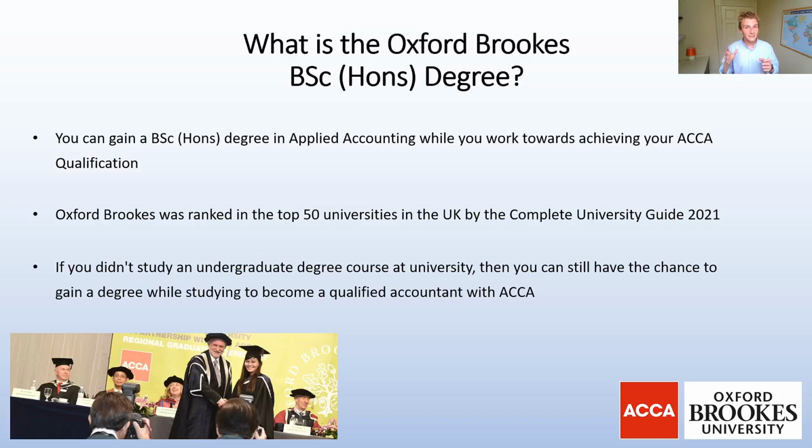So in today's lecture, first of all, we've got to consider what actually is the Oxford Brookes BSc and Honours degree. Well, this is where you're an ACCA student working through your usual studies of the applied skills and applied knowledge papers, and you may have the opportunity to gain an applied accounting undergraduate degree whilst studying towards your overall ACCA qualification.